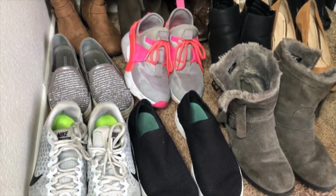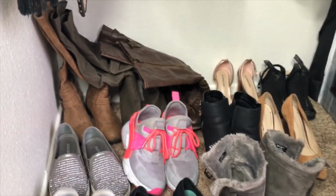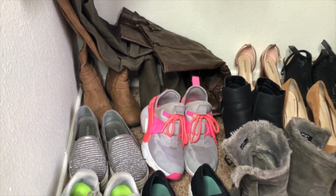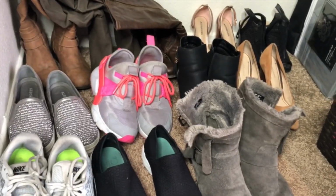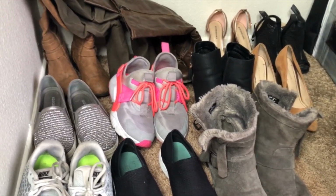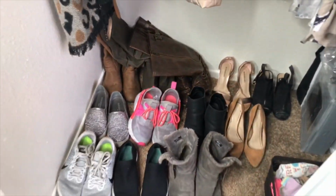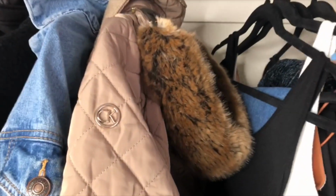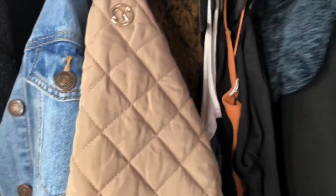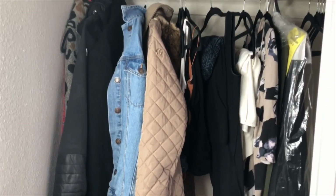So I fixed the shoes, and the ones that I used the most up front and the ones that I used the least up at the back. And then the boots, I have them up back because they're just so tall. But these are all the shoes for the season. I'm not much of a shoe hoarder. I used to be, but I've kind of condensed on a lot of my clothing, especially shoes. I do something called a capsule wardrobe, where I just have a few key pieces and I mix and match them. So this is my wardrobe for the season currently.